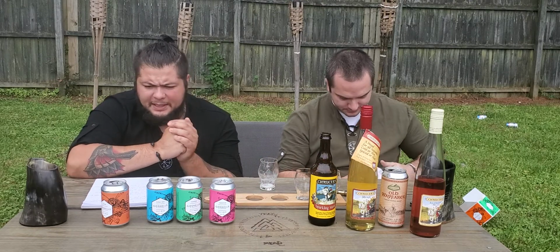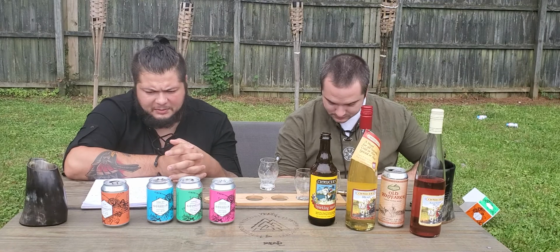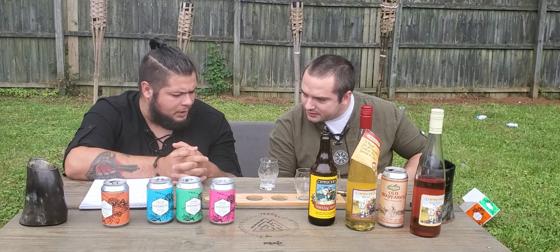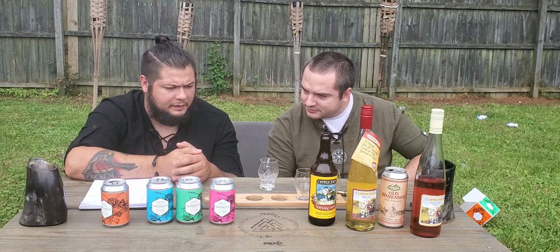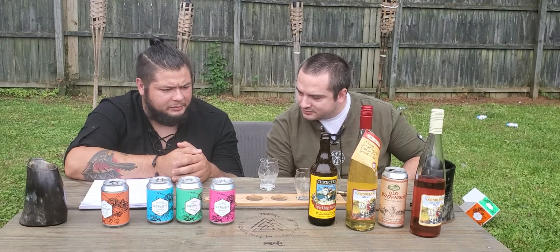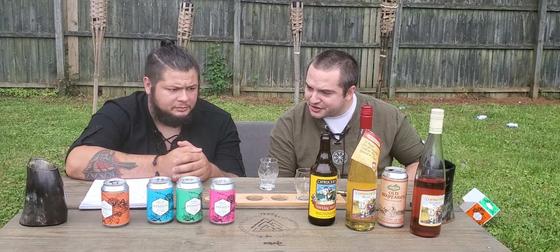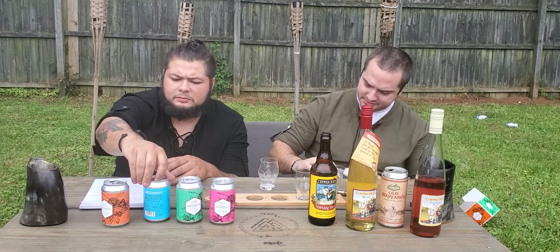Yeah, I can taste, I'm not sure what it is. There's some kind of fruit there, but I don't know what it is. It's not orange or anything that I would immediately recognize, but it does taste pretty good. It's just enough sourness to let you know it's there, but not overpower you.